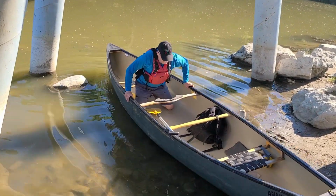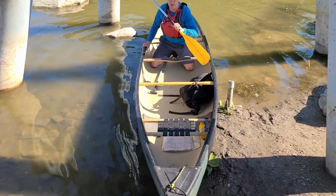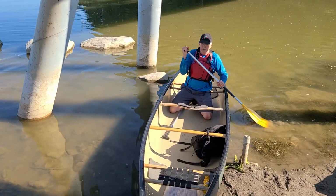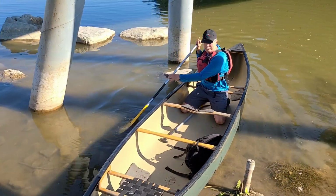I can push off. Now, again, with a partner, if you're going to let your partner get in the canoe, you can kind of brace to help them because they've helped you and now you can help them out. I'm just going to push off and I'm going to start paddling.